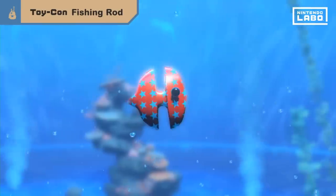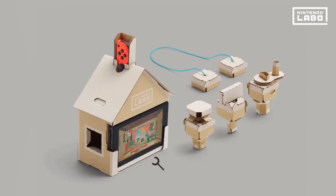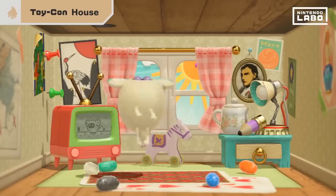It's going to happen, and the thing is, as cool as this technology is, and I think it's really neat, I'm not going to be picking up Labo. It's just not for me. But I think as a concept, as something that kids can get into, it is brilliant.